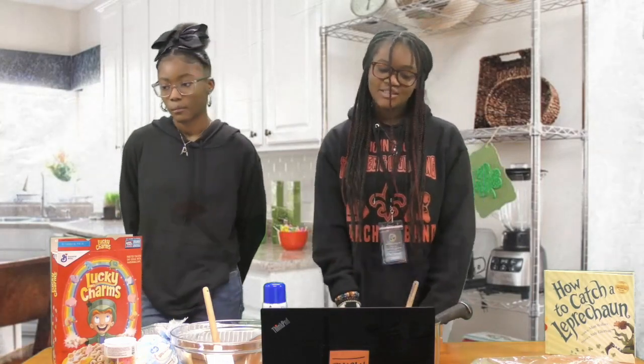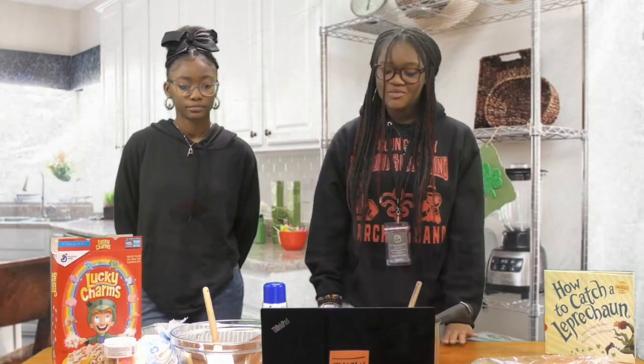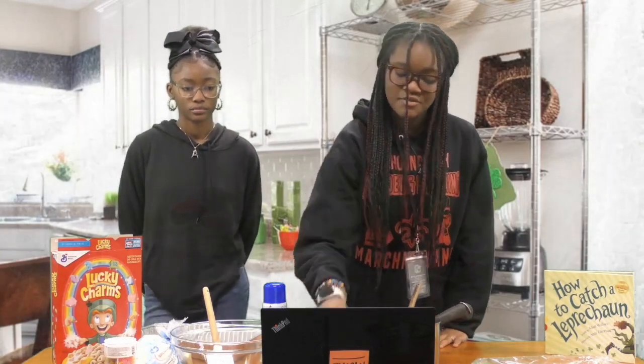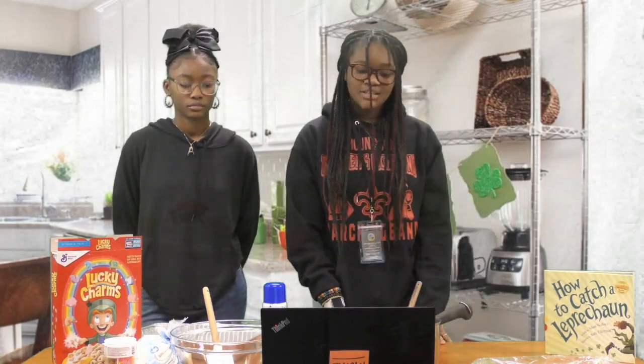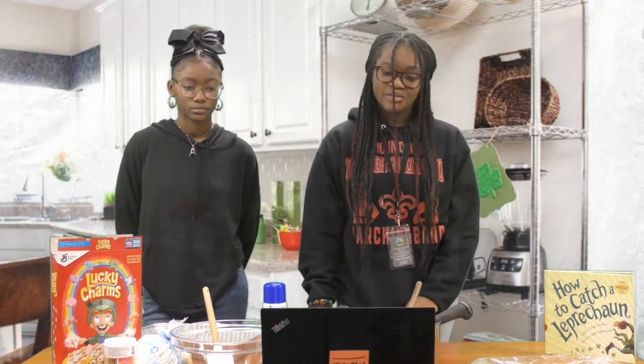For these treats, like she said, you only need 1 stick of salted butter, 1 bag of mini marshmallows, and a box of Lucky Charm cereal. As you know, Cardinals, you always start cooking with clean hands, so make sure you clean your hands beforehand. Then, grease a pan with cooking spray and set it aside. Next, melt your butter and marshmallows together in a large pan over medium-low heat, stirring consistently until melted just right.